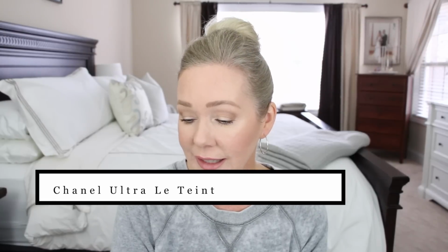Anyway, I got a sample and I really like this too. I need to try this out a little more. I got a sample from Chanel. This is the Ultra Le Teint, and she just put number 32 on here for the shade, but I think it's B32 maybe. I don't know. We talked about it and she was just looking at me. I didn't want to actually sample it that day, and so she just gave this to me.